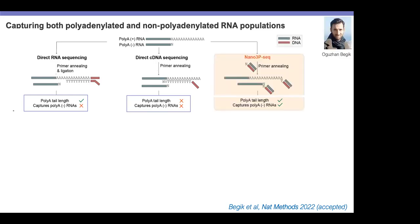So what we came up with is an option that actually uses an N overhang. If you use an N overhang, then you can initiate the reverse transcription using template switching, and then you actually don't need an oligo DT overhang. And when you do this, you still can capture poly A tail length and the poly A minus RNAs.